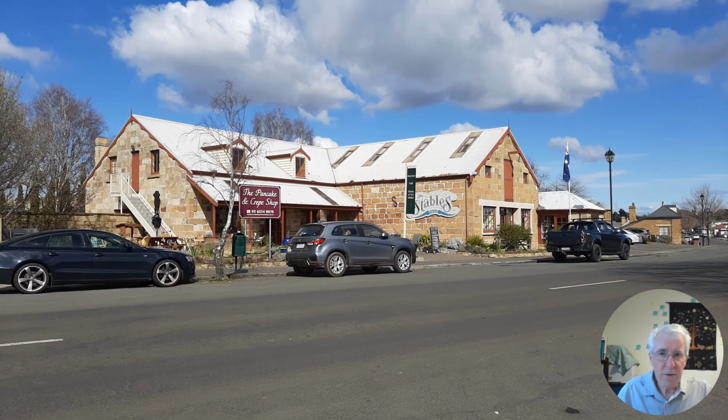The building here is the stables, which is now the home of the Pancake and Crepe Shop. They serve a very nice scallop crepe. The Ukrainian lady in the Vintage on High Cafe worked here when she first came to town.